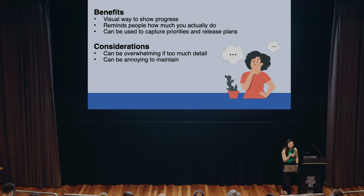Considerations, in all of these, I want you to know any downfalls or things to keep in mind if you were to use some of these tools. It can be overwhelming if there's too much detail, and could be potentially annoying to maintain if you start off with too much detail. Cool, so that's our first tool or technique.